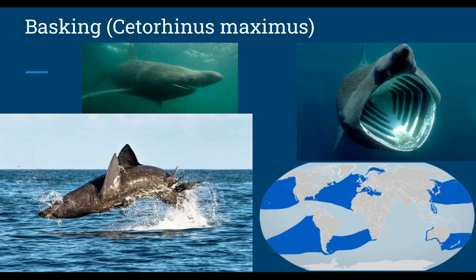But I just love the fact that such an unexpectedly large species can breach. If I showed the picture on the right, you would think they are very sluggish, but you would be wrong. This species is majestic.